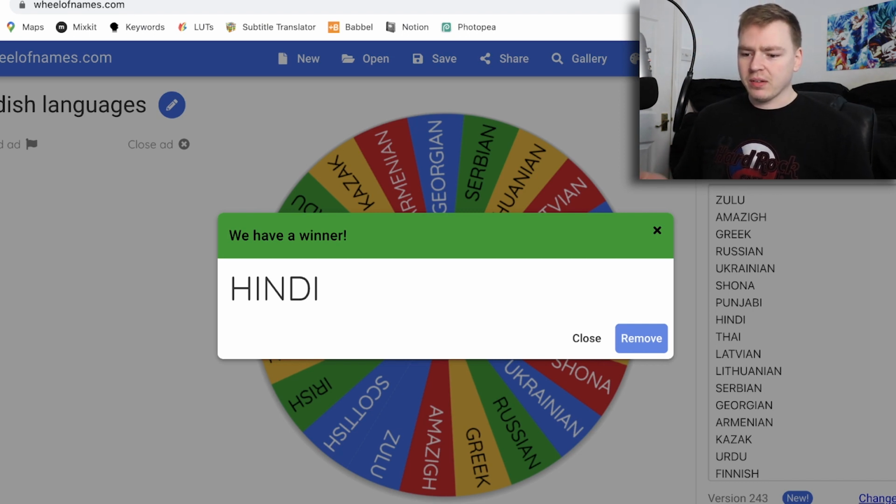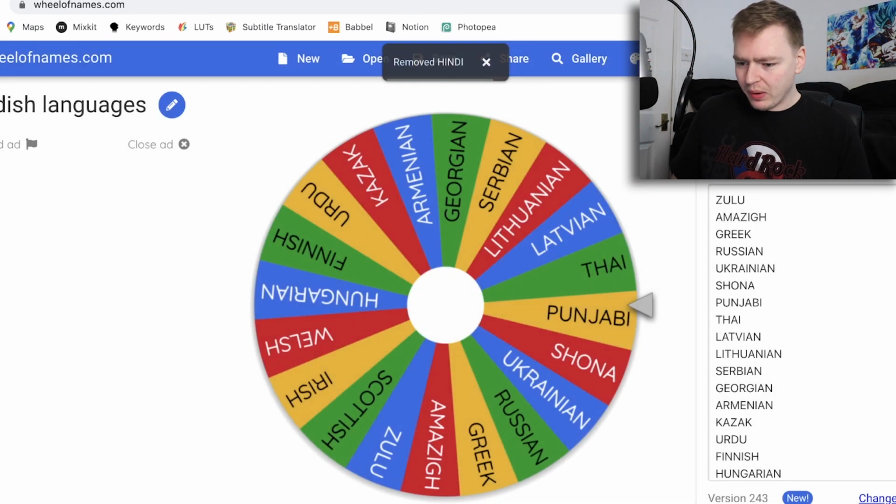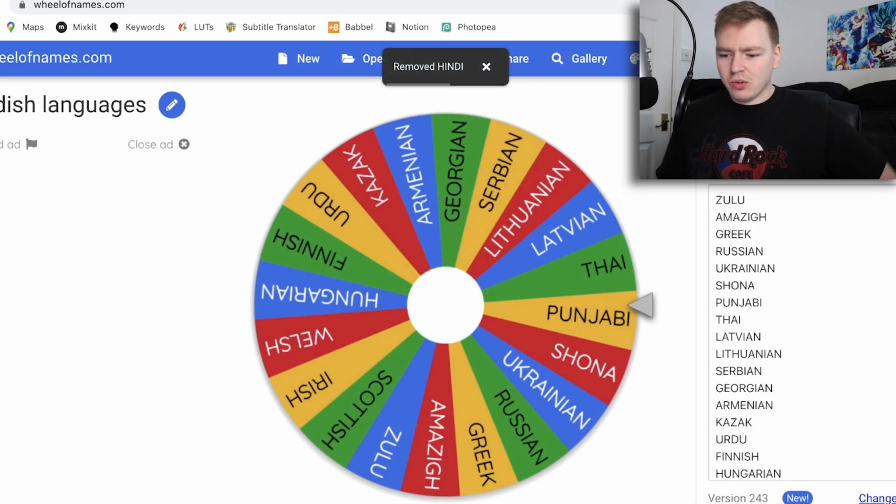So I feel like there are a lot of people in the UK who can speak Hindi, and it'd be cool to know some phrases and bits like that, just in case you ever wanted to speak a bit of Hindi, then you could. Mad. Let's remove that from the wheel, and you can now see the wheel has shortened once again.